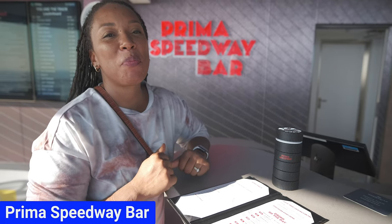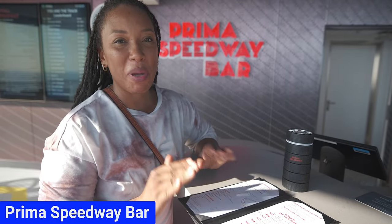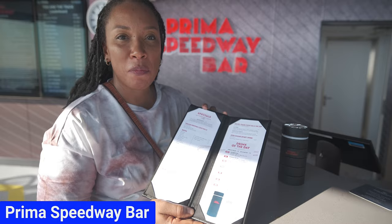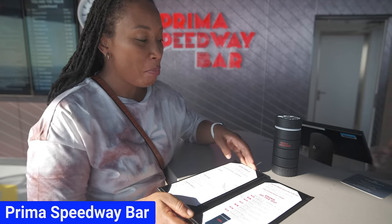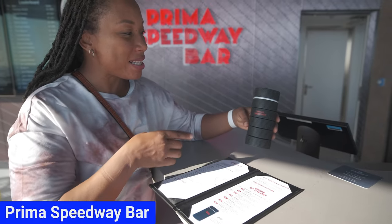We are at the Prima Speedway Bar, where they have all the classic cocktails that you could possibly want to drink here. All the cocktails are pretty much the same as most of the other bars around the ship, but this is what you get here. Yeah, that's kind of cool. Show them how it works.